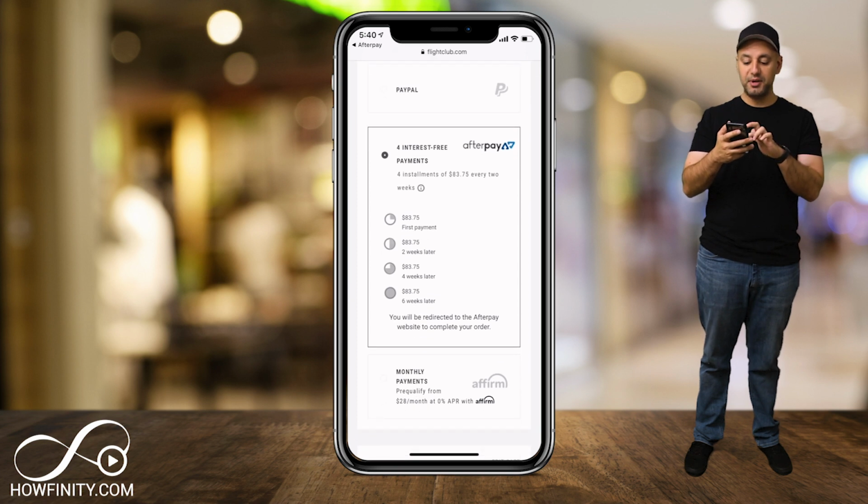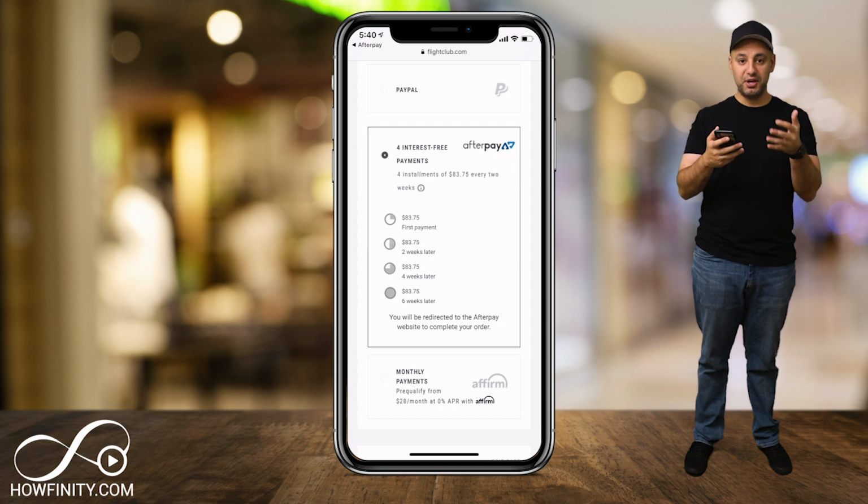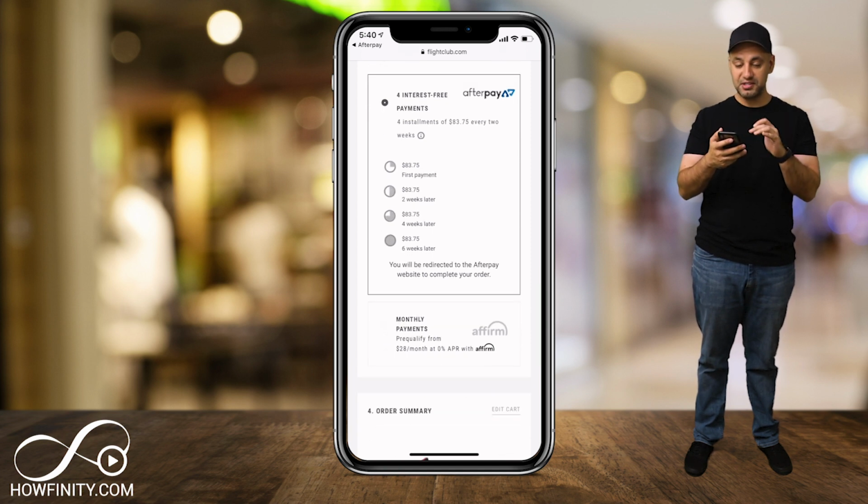So as you can see, instead of paying the $275 now, you pay $83 right now. And then every 2 weeks, you pay the rest of it. So that's how it's laid out.